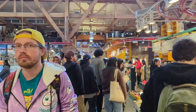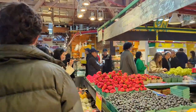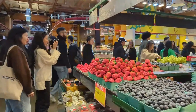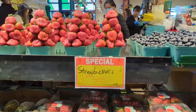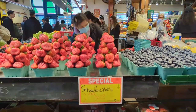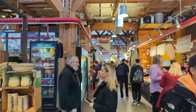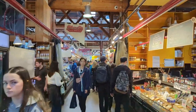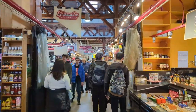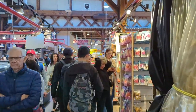Passing Four Seasons Farms here. You can see the giant towers of strawberries right now. Two of these giant bins of strawberries for $7. Wow, that's a deal. This is one of the places that people like to come to get some of their more higher-end fresh fruits and vegetables.